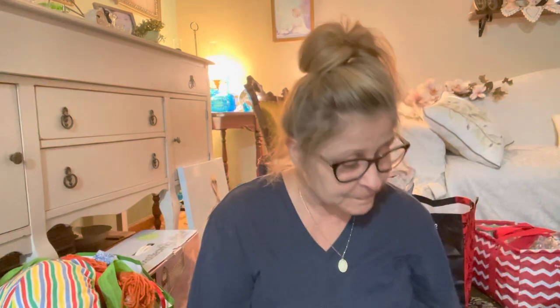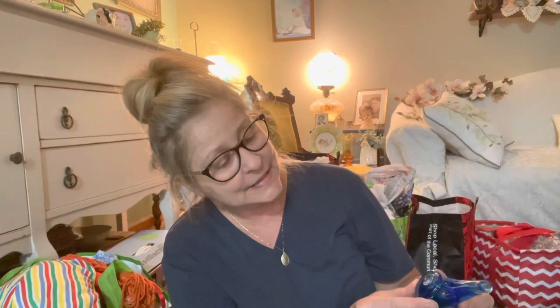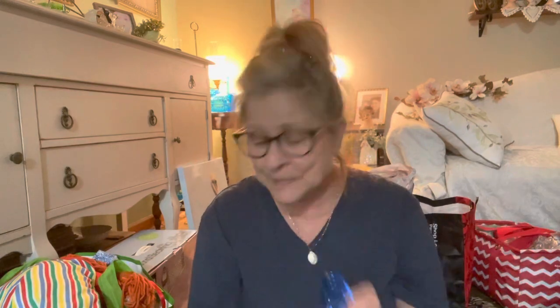I found a Bluebird of Happiness, and it is signed by Ron Ray? I can't see it now, because here it is. Ron Ray, I think it says 1991. So this was sitting up on a windowsill in a bedroom, and I said, oh, excuse me, snatch. Yes. Love it. Perfect condition.